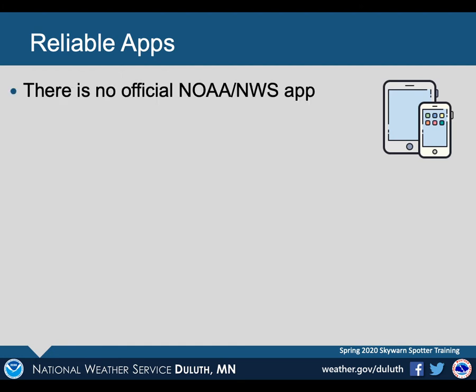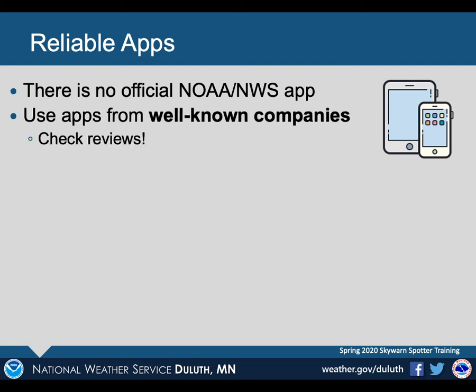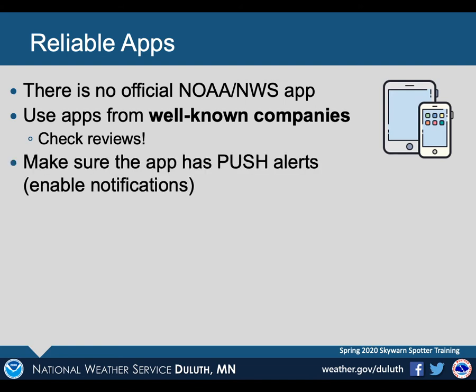Reliable apps and websites. So there's no official NOAA or National Weather Service app to get weather alerts. We recommend that you use an app from a well-known company. If you don't know, just check reviews, ask around, see what your friends and family use. You want to use something that you can trust to wake you up in the middle of the night. For alerts, it needs to have push alerts or enable notifications so that it can send an alert.